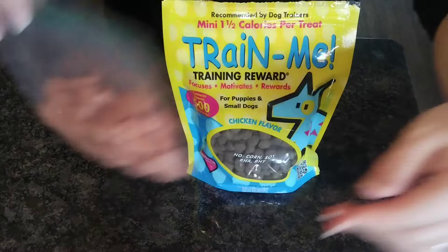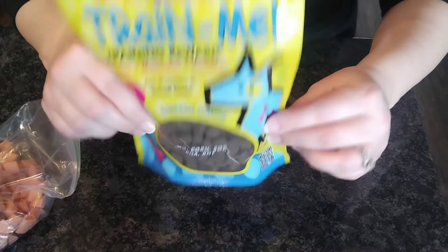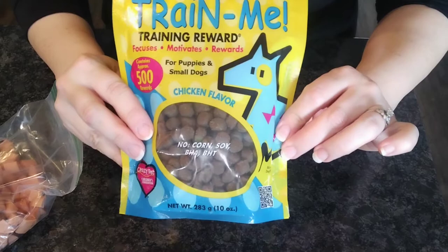And then he loves these training treats. These are great. They're only about 3 calories per treat. Actually, no, these ones are 1.5 calories per treat. They're nice and soft, they smell good. I think if I was a dog, I'd like them. But these are his two primary treats he loves.